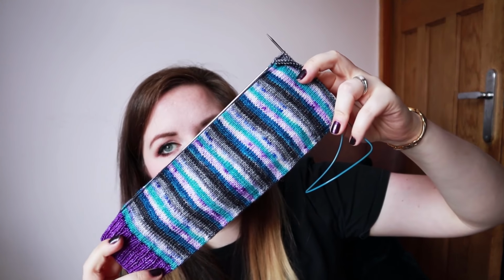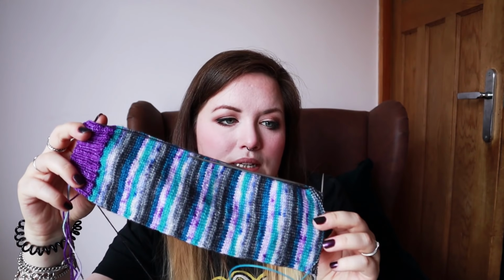But yeah, oh, these are so pretty. Okay, now I just want to knit these more. My needles of choice are Hiya Hiya Sharps. I don't tend to talk about that much. But yeah, my needles of choice are Hiya Hiya Sharps, and I love them.